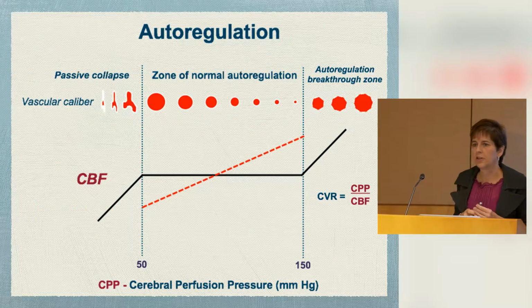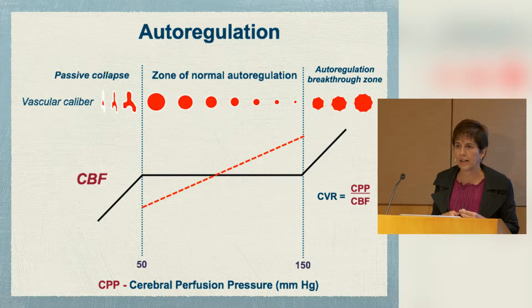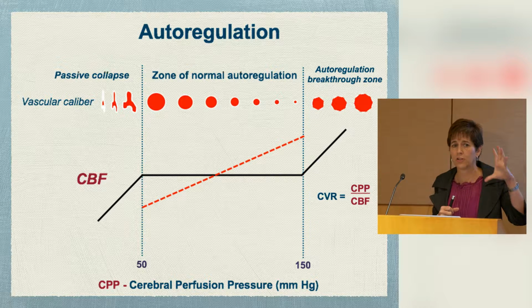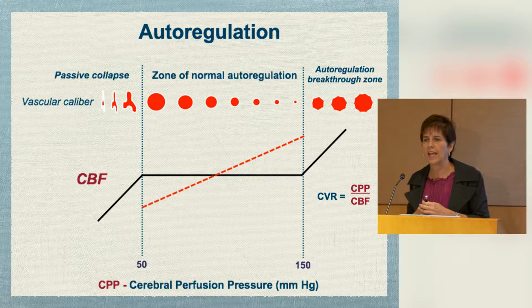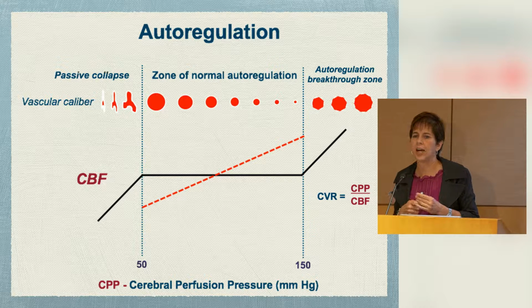So the next part of Tier 2 is autoregulation. Okay, Linda hit on this a little bit yesterday. Cerebral autoregulation is a dynamic state of vasoconstriction and vasodilation to maintain a consistent flow in the brain despite changes in systemic arterial pressure. Linda mentioned this yesterday. It likes a MAP between about 50 and 150.